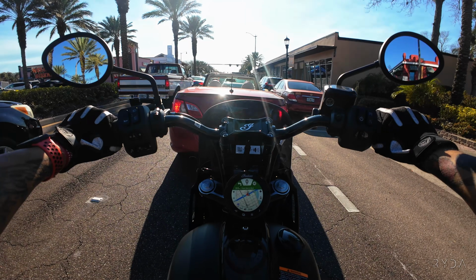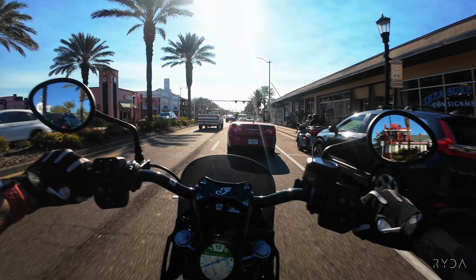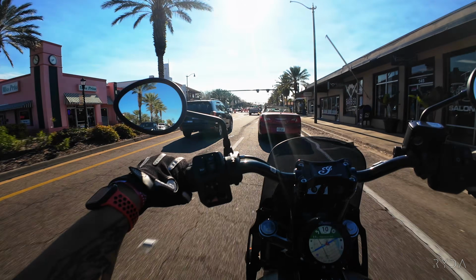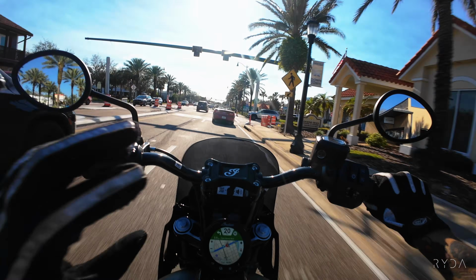The bike does get a lot of attention. I've saw countless people taking a glimpse at it. So it is a stylish motorcycle. It looks really good. I do wish I could have spent a little bit more time on this motorcycle, just because I'm not super versed when it comes to the Indian motorcycles. Yes, I've ridden quite a few of them. I do want to ride the FTR still as well.